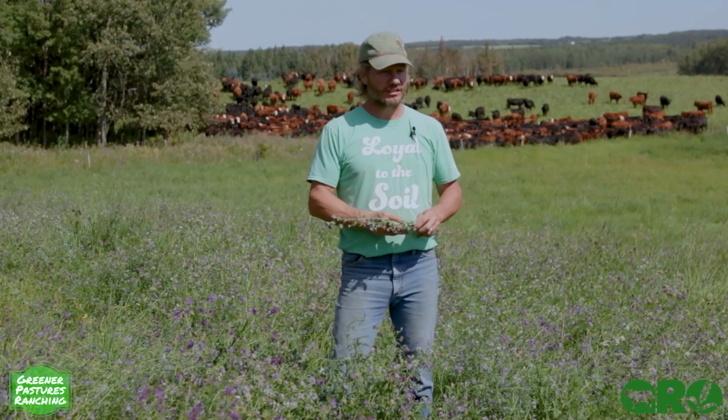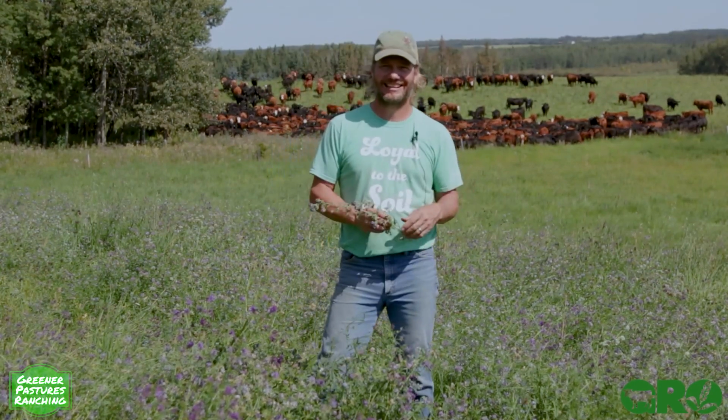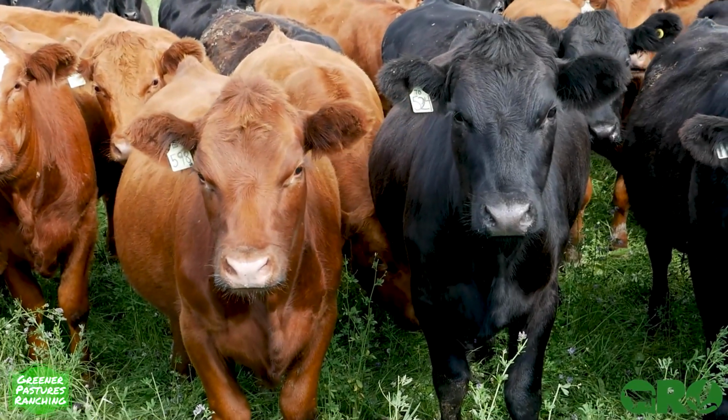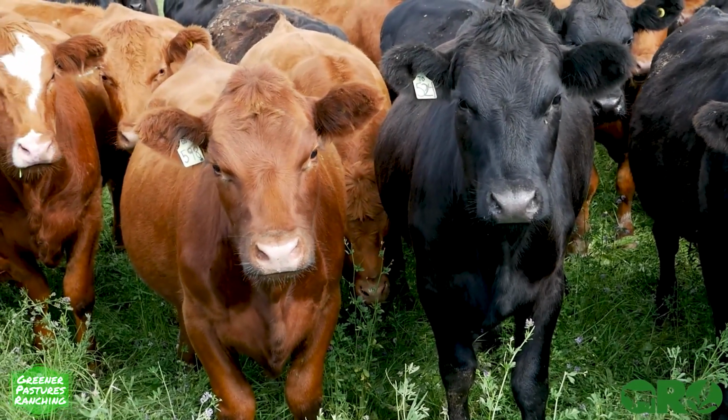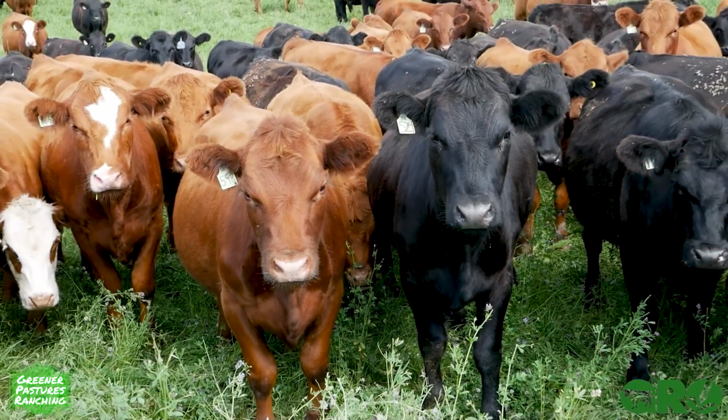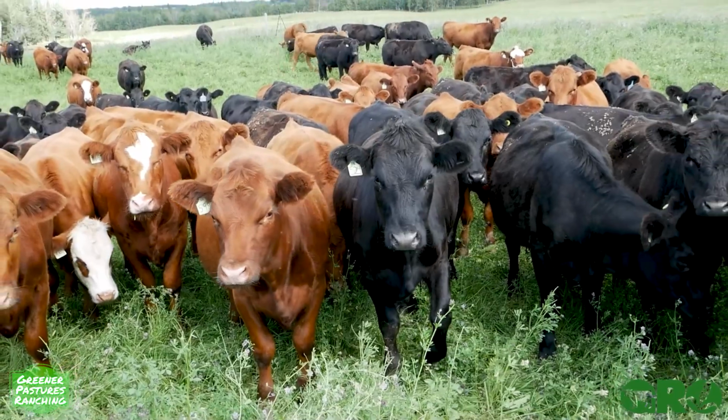So obviously those girls are wanting in here. They're helping me today. But they're already accustomed to it. They're on a pasture that has legume in it. So for me to turn them into this pasture with high legume, they've already got those bugs in their stomach, so they're not going to be an issue.